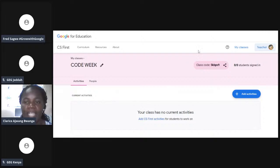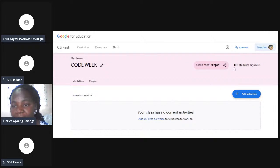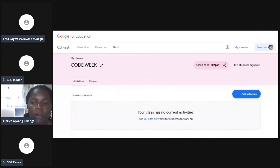So once I've already done that as a teacher, you can see the name of my class is here. And it's also showing me currently I have no one who has signed in. So I will really request you to go to csfirst.withgoogle.com and then join us as student. Join us as student, please. Because if you have joined under sign here, it will show me the number of students who have joined using this code. So me as a teacher, I've already created the class.